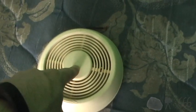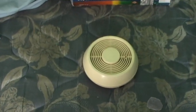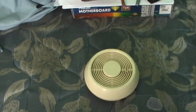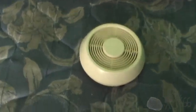Now, the one that we put in to replace this, which we will see later on, is a combination alarm as well. I've heard mixed things about these combination alarms. So I was talking with somebody who said that they're good for about 5 years. The new one that I'm about to show you is warranted for 7 years, and so too is the one that we just put in.